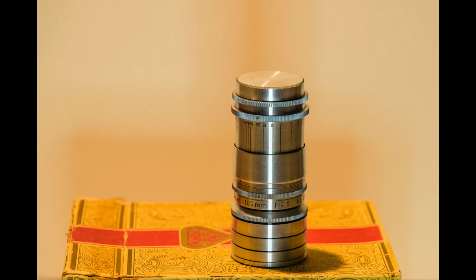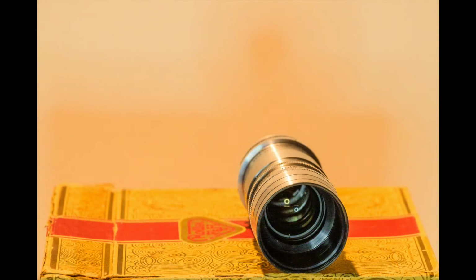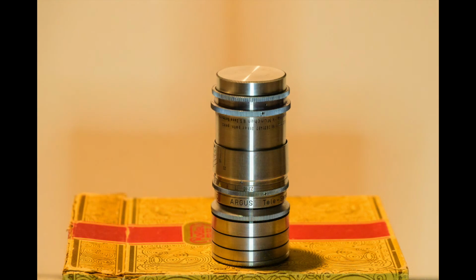The Argus C3 was an interchangeable lens camera. Here's a few pictures of the Argus Tele Sanmar 100mm f4.5 lens, and this is amazing. Look at the size of this. Don't you wish you could have a 100mm lens on a typical 35mm camera nowadays? It's this small. Simply mind-boggling. Metal lens caps too.